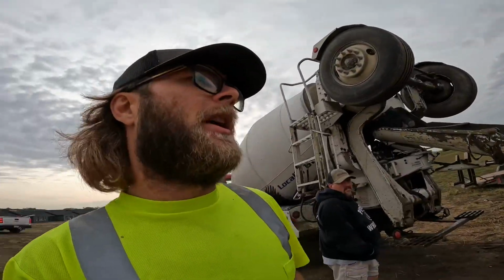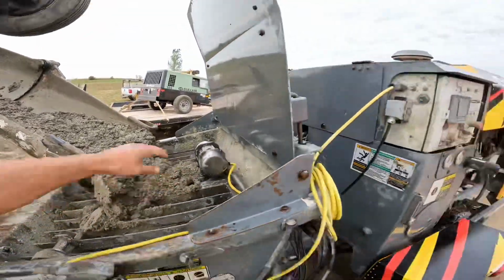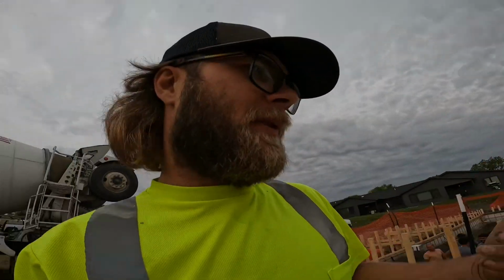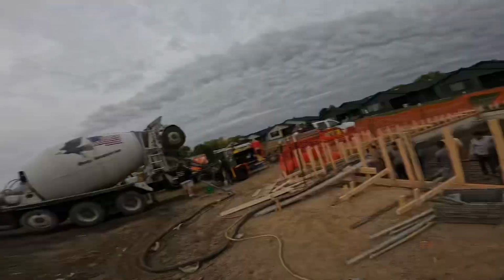Alright, we got truck two here. This mud showed up. She's a little stiffer, but I thought the other stuff was a little wet. We had to wait roughly 15, 20 minutes for this truck to show up. But all is good. All is good in this hood.